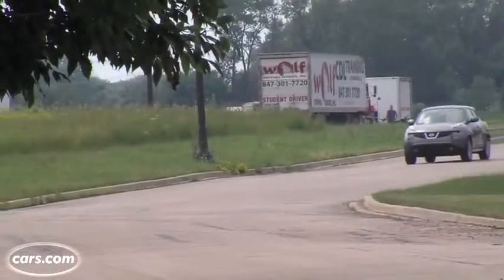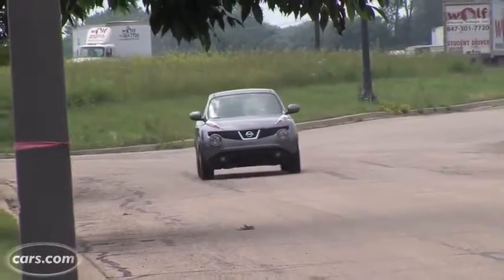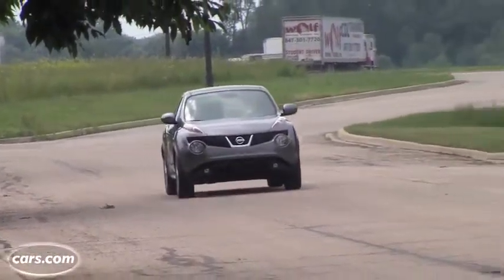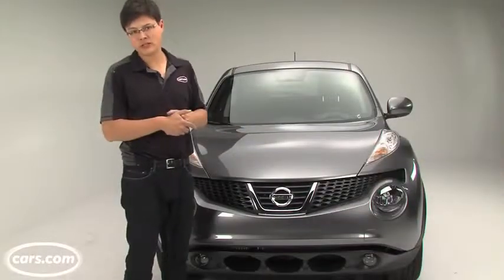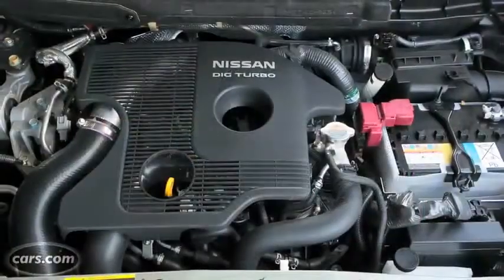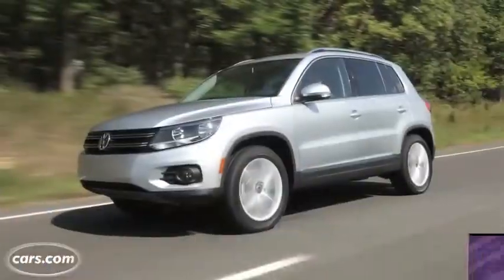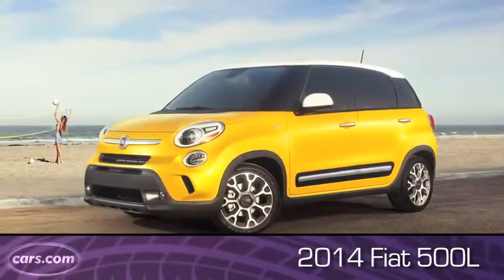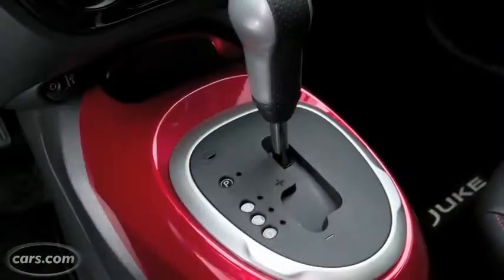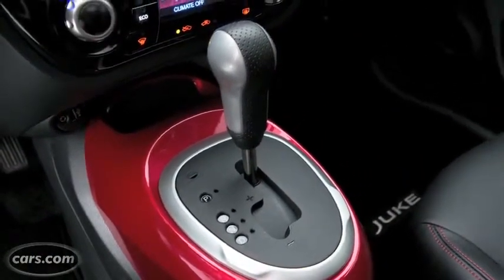Here we have the regular Juke with 188 horsepower coming out of its 1.6 liter turbo 4-cylinder. Plenty of power, plenty of get up and go, but it is a little bit top heavy in terms of the power distribution. You have to get revs way up as the tach needle swings to the right before you really get a lot of oomph out of this small 4-cylinder. Not as evenly distributed as the power coming from the Volkswagen Tiguan's turbo 4-cylinder, same sort of engine in the Fiat 500L. A lot of that is because of the Juke's optional automatic transmission, which is a continuously variable automatic.